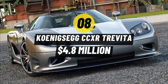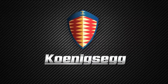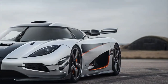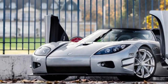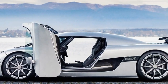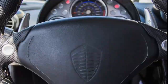Number 8. Koenigsegg CC-XR Trevita. The most expensive street-legal production car in the world, this is coated with real diamonds. Yes, you read that right. Trevita is an abbreviation translating into 3 whites. The carbon fibers are indeed coated with a diamond dust-impregnated resin, called the Koenigsegg proprietary diamond weave. This technology transformed the fibers from the traditional black to shining, silvery white, making the bodywork of this car renowned for its unique design and perfection.